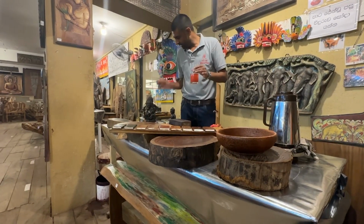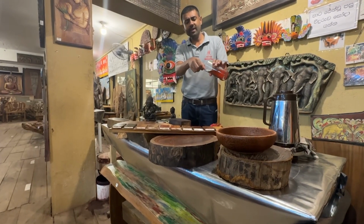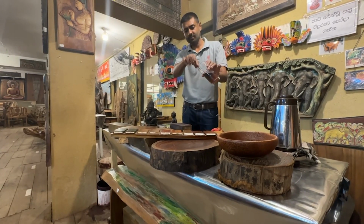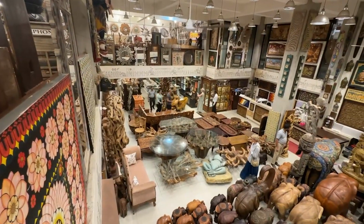We were met by this gentleman who gave us a really interesting explanation of all the natural processes used to make the different colours on the wood, and also the various types and grades of wood that they use to make the different carvings.